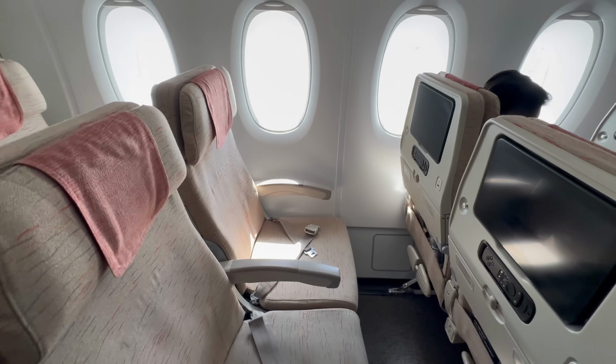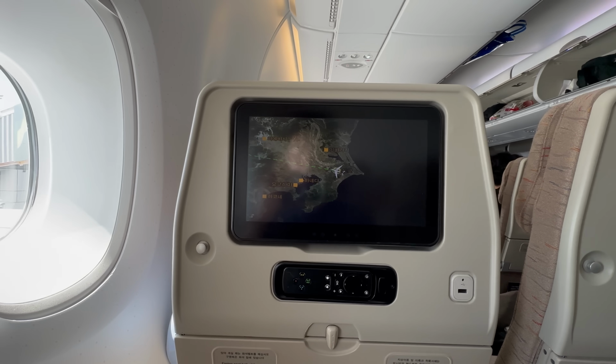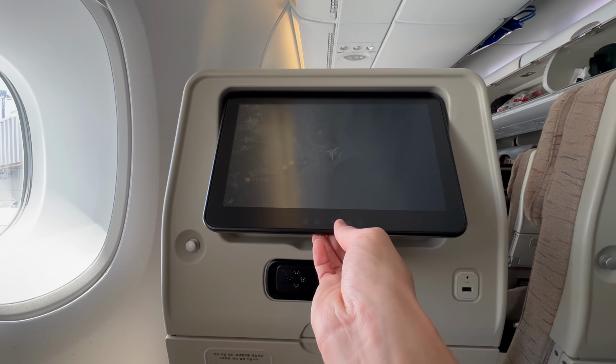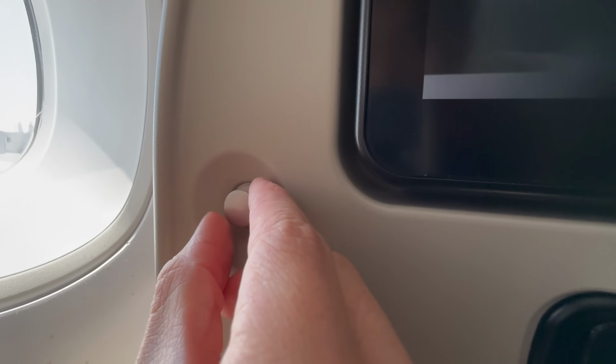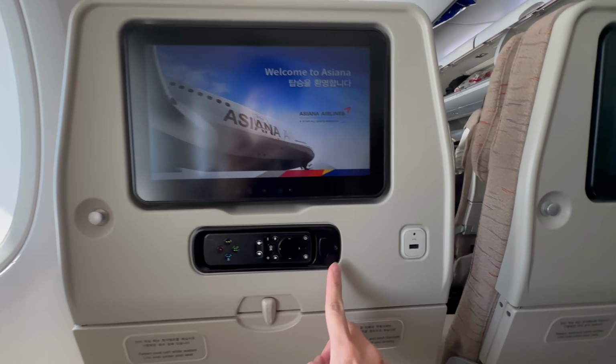Here's my seat today, 41A. It's an overwing seat, so it's somewhere downstairs in the middle. I'll quickly go through the seat features. Every seat on the A380 is so wide, the recline angle is enormous, and you've got a comfortable headrest. Every seat features a large touchscreen TV, a cute little coat hook, USB ports, and a TV remote.